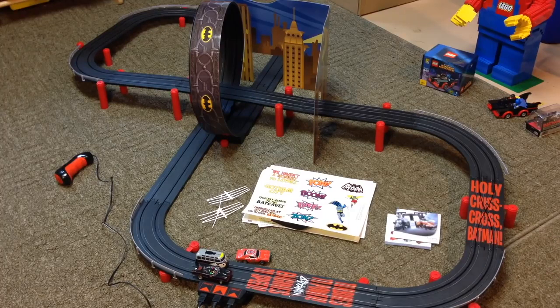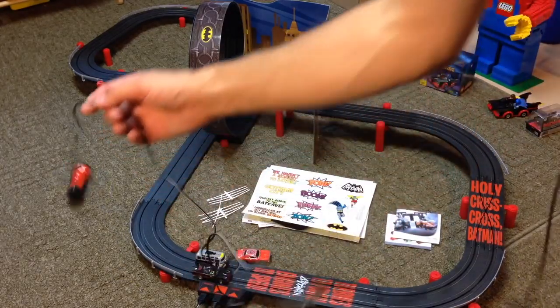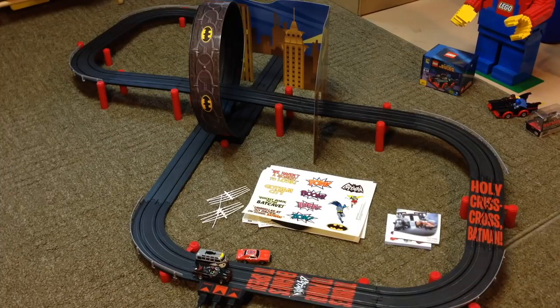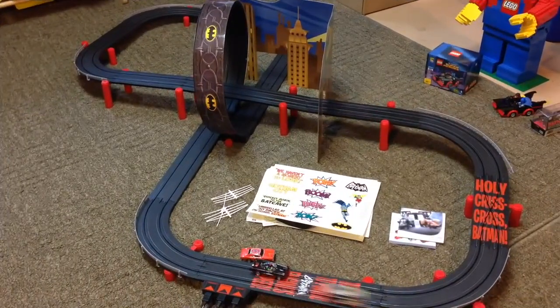So that is the main things. It just crashes real easy. In fact, I'll do a run and just show you. See, immediately. I wasn't even going that fast. I find that the Penguin's car works better on this outside track. I'll try it now. I'll try it again.